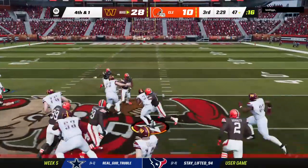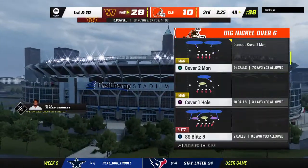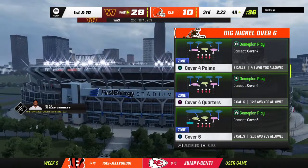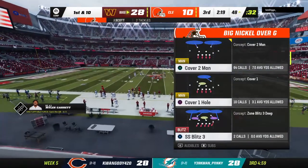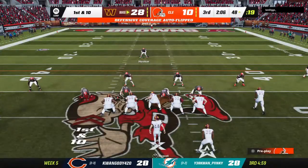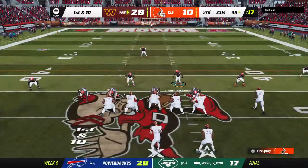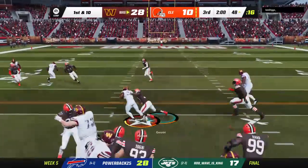They run for it. Here's Powell. And he's got enough for the first across midfield to the 48. A big roll of the dice on 4th and 1, but it pays off. They convert. Well, you certainly have to give a little credit here because they're playing this game now at their pace. This is ball control football, sustained runs, taking their time, and making it work.